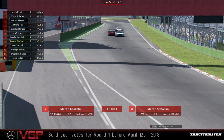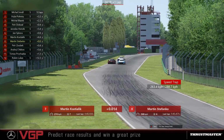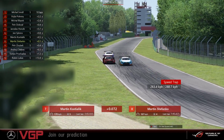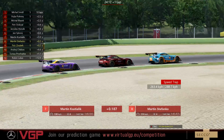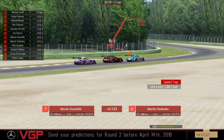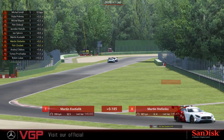Of course, no DRS, no curves on these GT3 cars. They do get the benefit of ABS and traction control, as do the real-life GT3 cars, but I don't think he's going to be able to go around the outside here. No, Kostulik holds on to that P7 position. Štefanko is clearly, I mean, he does not want to be hanging around here anymore.